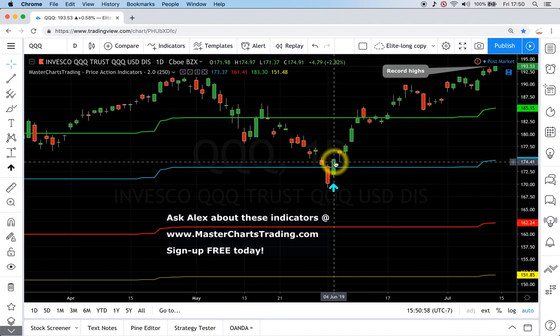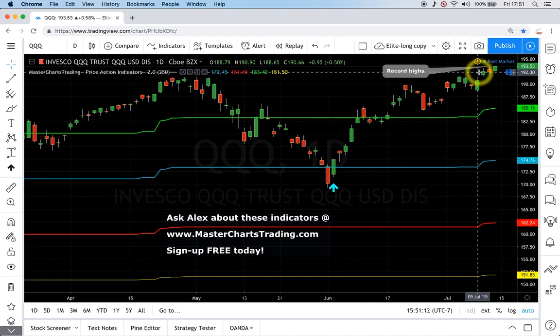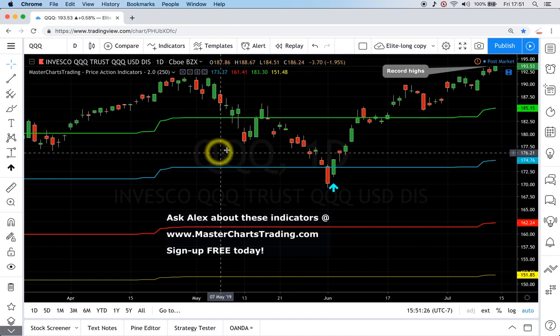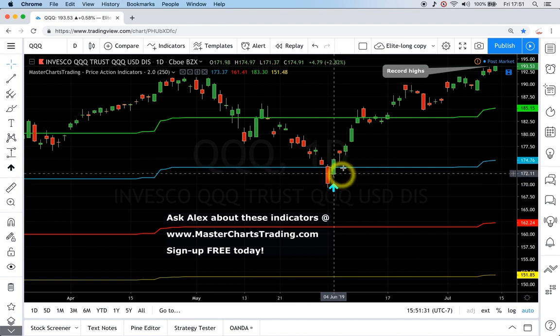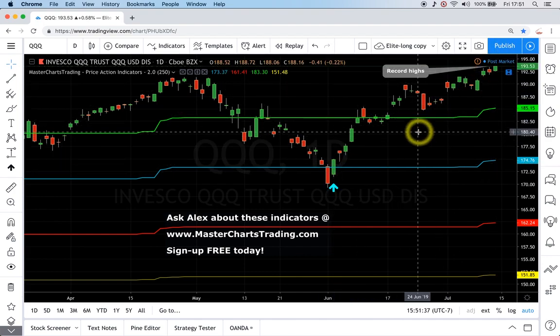To get back at QQQ trade, this is the alert that was actually sent. Why did I send it? Because we had a dip below the blue line and a close above the blue line, right there on the 4th of June. Alert was sent, and we have a nice breakout to record highs. This is the essence of my trading technique. If we're trading stocks, we simply look for stocks that are already above the blue line or are breaking out above the blue line, and we simply buy them around the blue line. And then we are riding the new wave higher and higher.